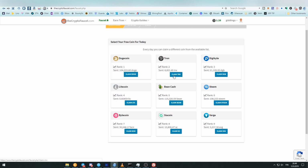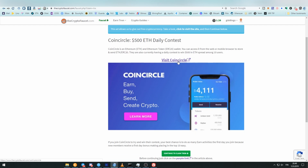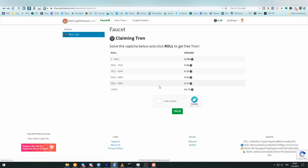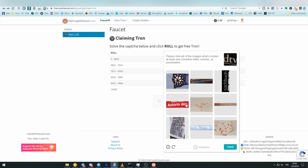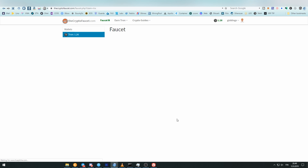So I'm going to claim TRX. There's basically just a link you need to visit. Purple link. We don't even need to go there because I've basically already seen the CoinCircle ad. Continue to claim Tron. And this one actually has RNG here, and it has hCaptcha. By the way, hCaptcha is something that actually pays you for every check, which is very nice. And it rolls you a number, and depending on the roll, you will get something.